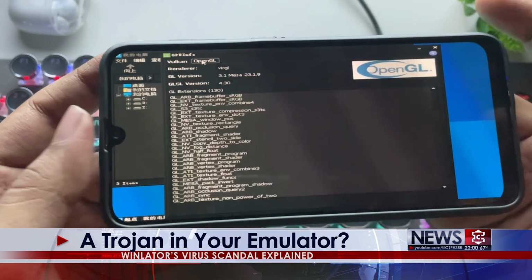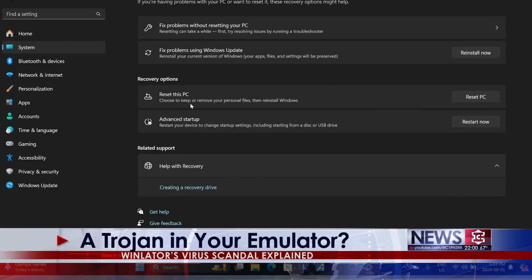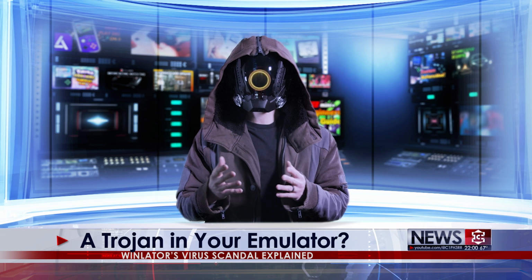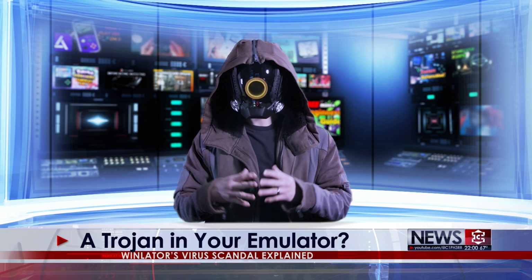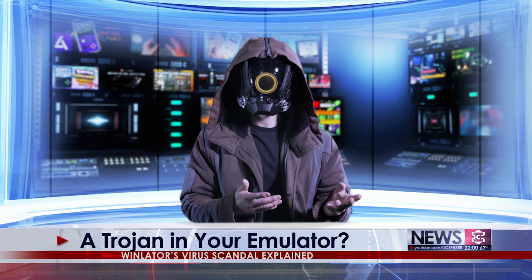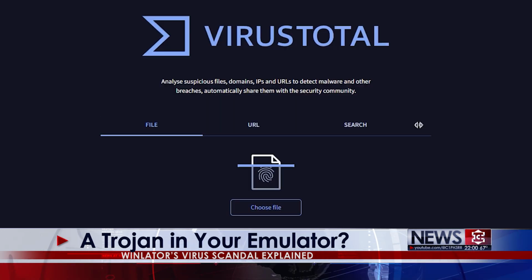I don't know about you, but if this was me and I was using Winlator, I would just do a clean wipe of my entire system and start fresh. Additionally, just know, even though you might not have an antivirus program on your computer, any files that you download off the web, you can always upload it to Jotty's Malware Scan or Virus Total, adding that extra layer of precaution.